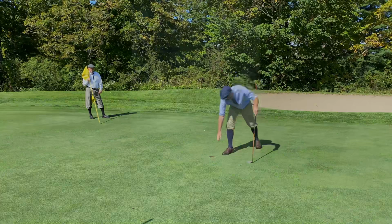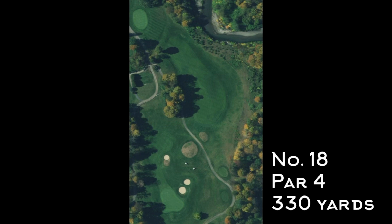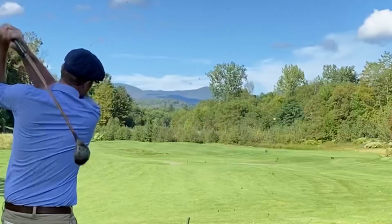Number 18, we're going home now. Par 4, 330 yards. This hole was actually completely demolished by Tropical Storm Irene in 2012, and they had to rebuild and remodel it. What I think they did with it, though, is pretty cool.